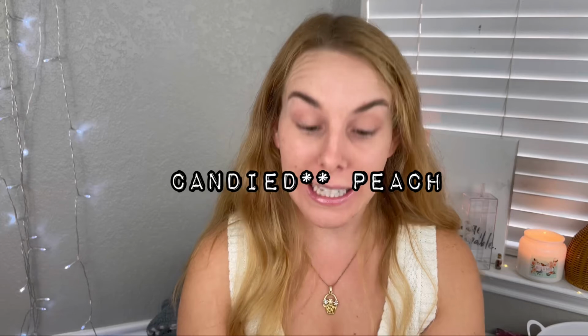I'm trying to think as I unbox this what I'm going to do today. The next thing I grabbed in the bag is the Candid Peach Loose Highlighter. Ooh, I've never tried a loose highlighter before. And again, this is in the shade Candid Peach. Wow. That's exciting. The next thing I grabbed is another loose highlighter, and this is Sweet Peach. So we just got Candid Peach. Now we're doing Sweet Peach.